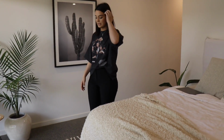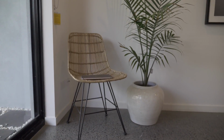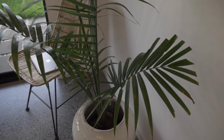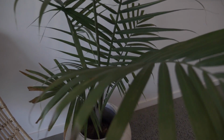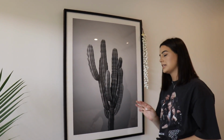It's from Armadillo & Co. It's literally so soft. In the corner we just have a chair, which is where we put the decorative pillows when we sleep. And the chair is from Hamptons at Home. And we have a plant here from the Stalks and Stems Nursery in Woolloongabba. This is also from Blacklist. They just have like the best prints ever.